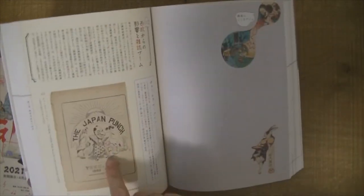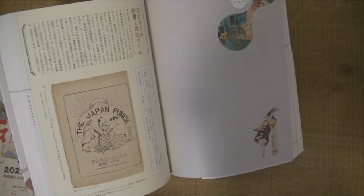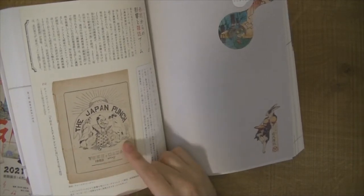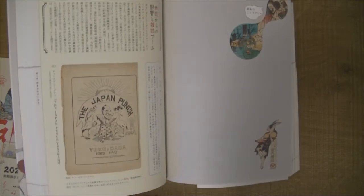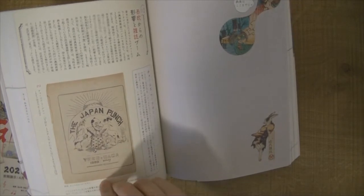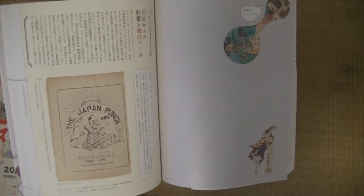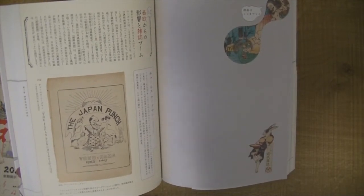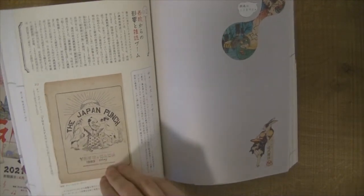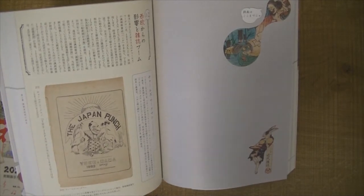This is the Japan Punch, and they've actually got the first issue of Japan Punch in the exhibition. It's surprisingly big actually. It's around the modern B4 size, and extremely thin paper. You can actually see the next page through it in person. And yeah, it's based on Punch in England, which was based on the character of Punch from Punch and Judy. Some Westerners in Yokohama put out the Japan Punch, and that led to the caricature type of art being called Ponchi-e in Japan.